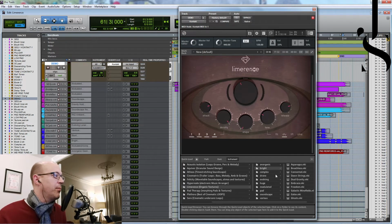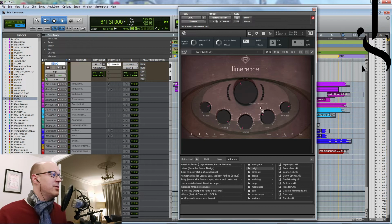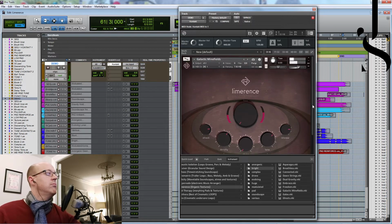So if you want something bright, galactic minefields, is it going to sound like galactic minefields? One hopes so. Ready? Watch out for the mine. That's the mine.